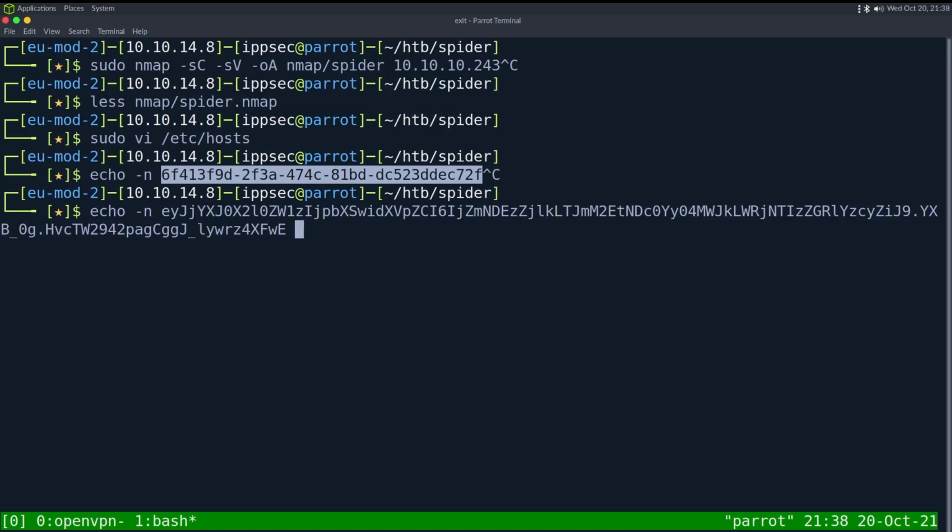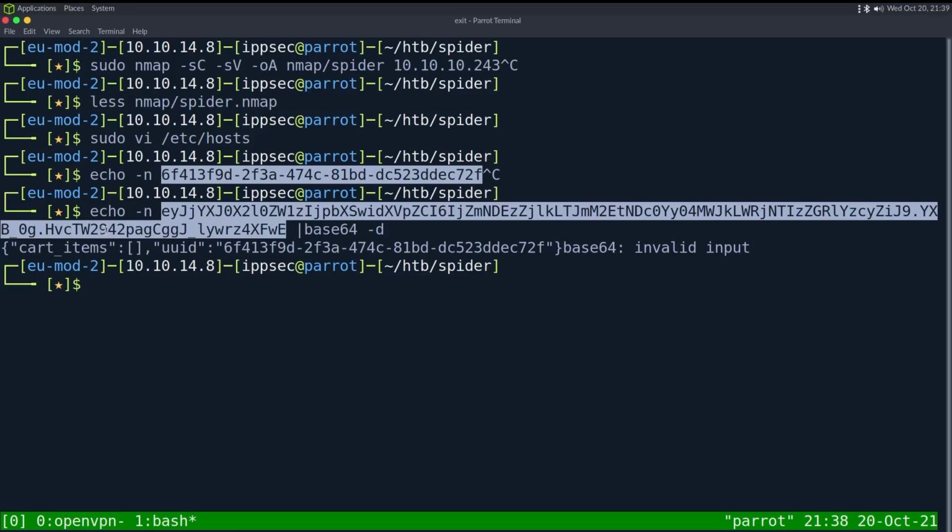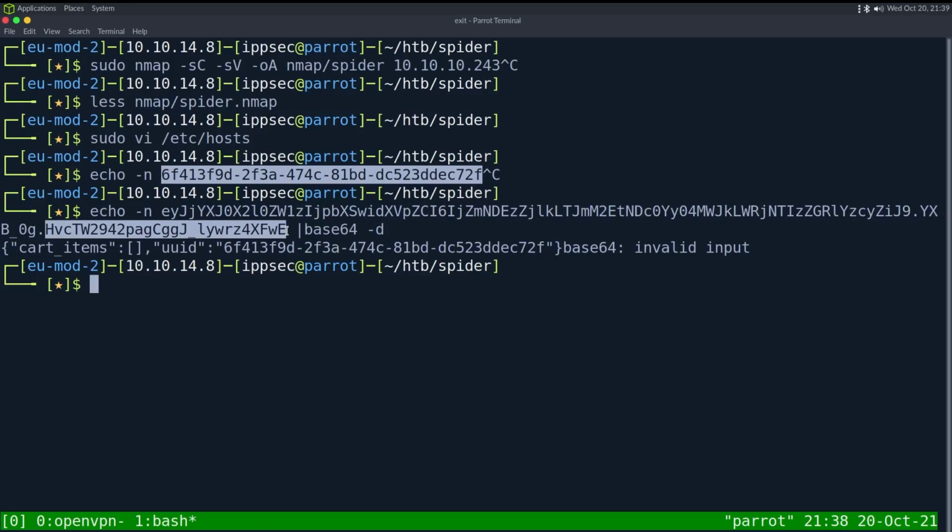Echo -n, paste this, and it looks like a long string of characters. If I base64 decode it, we can see it does stuff and then throws invalid input. I'm guessing this invalid input is coming after this period. I don't know what this piece is, but this is looking very much like a JWT type token. This is probably some type of signature, so it's signing this piece of information.